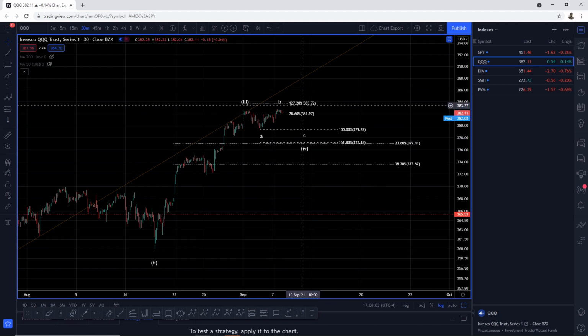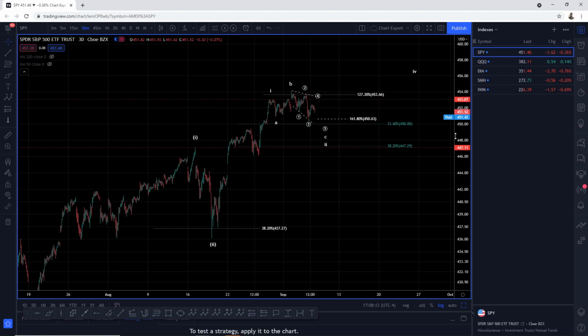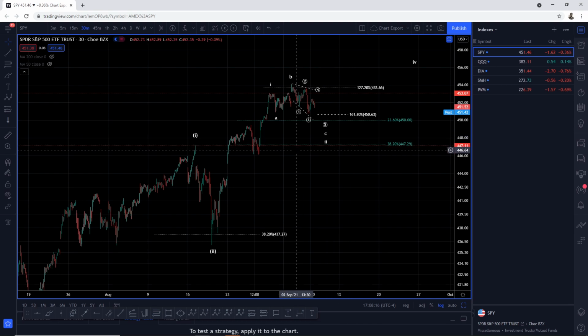Okay, resistance will be at 383 and 381. All right, guys. So that's that for the Qs. Over to the SPY. The SPY, we're also looking for a brief pullback in the wave 2.